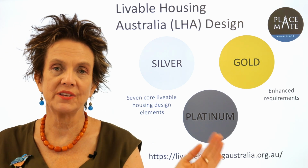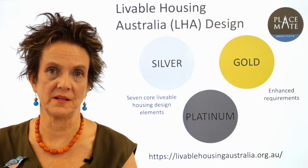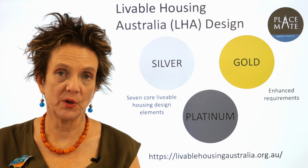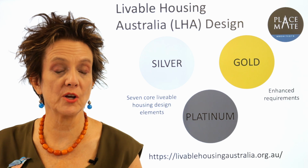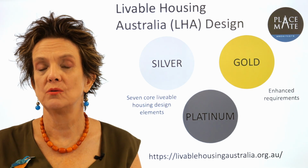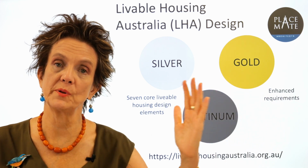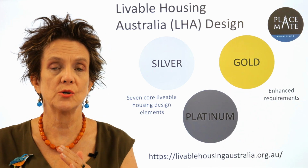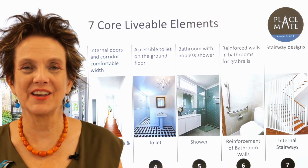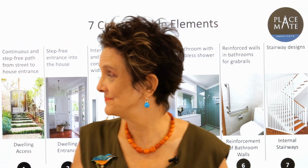Now, it's not saying that everything has to be disabled access like a hospital. They have 3 levels, silver, gold and platinum, and you can choose your level. Silver is just what should apply to everybody, but if you're looking at your family, you might go, actually, with our family history of, let's say, arthritis or whatever you've got potentially coming down the track, you might pick a higher level for yourself. And then you apply these rules consistently. So it doesn't need to be alarmist. It's really helpful.